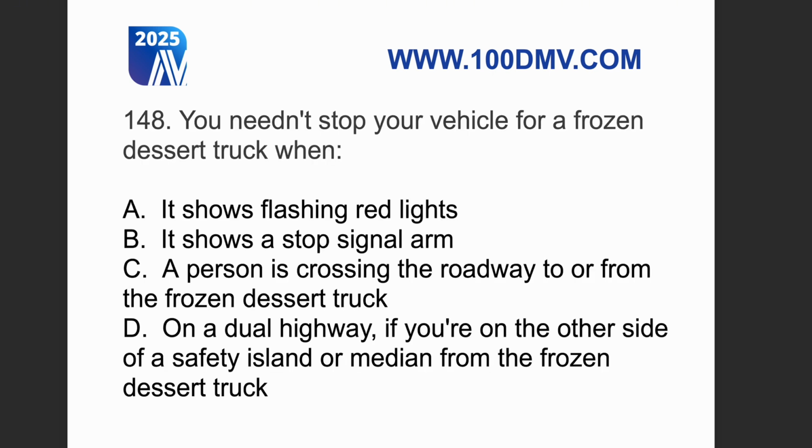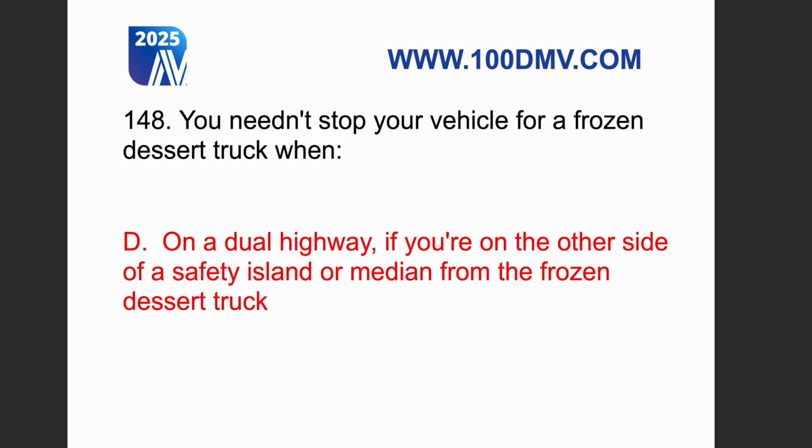148. You needn't stop your vehicle for a frozen dessert truck when A. It shows flashing red lights. B. It shows a stop signal arm. C. A person is crossing the roadway to or from the frozen dessert truck. D. On a dual highway, if you're on the other side of a safety island or median from the frozen dessert truck. Correct answer, D. On a dual highway, if you're on the other side of a safety island or median from the frozen dessert truck.